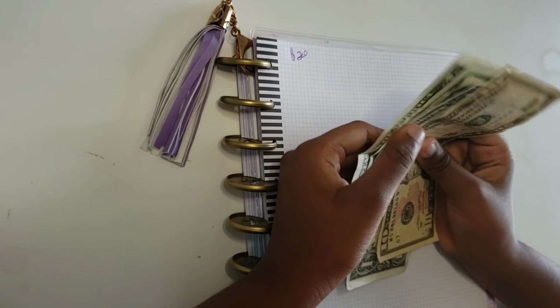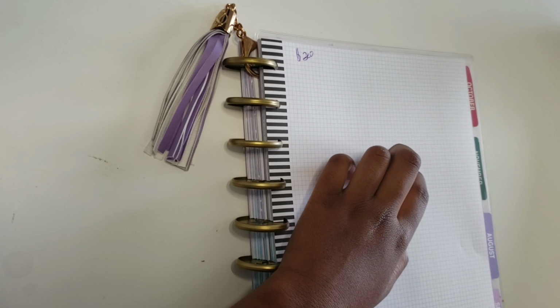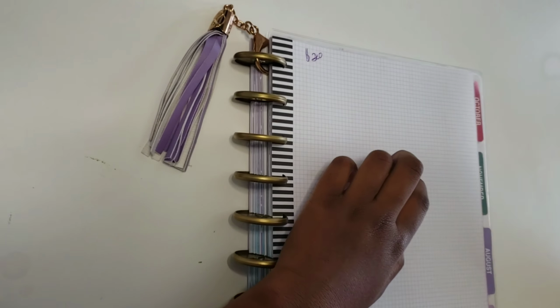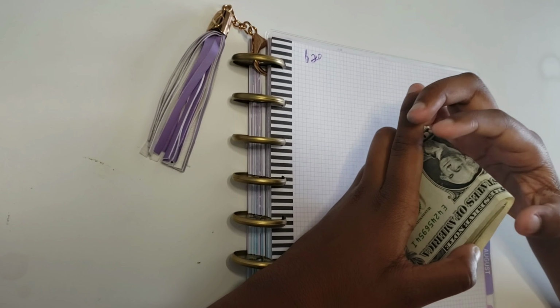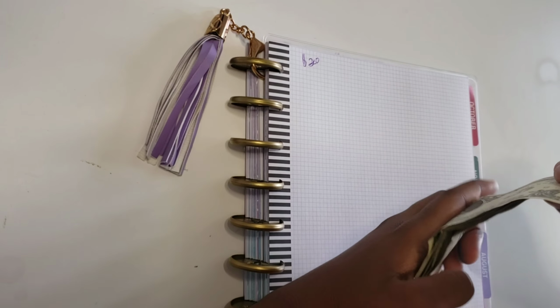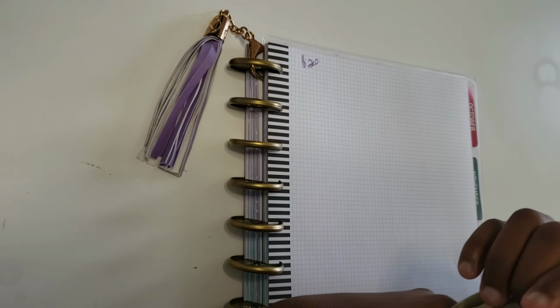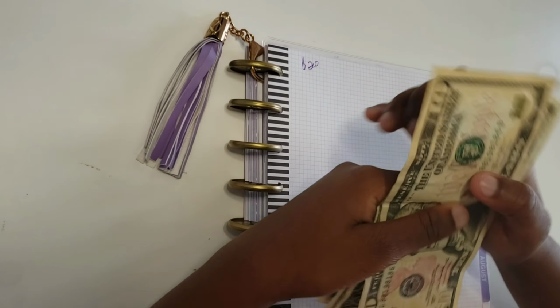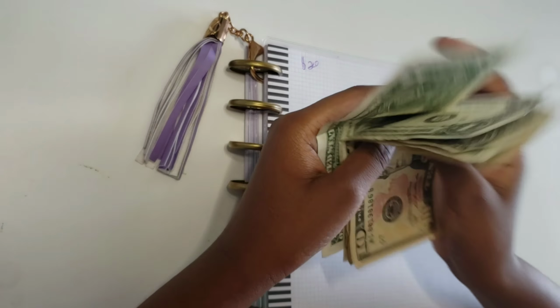Well, I spent $8, which gives me $14 and some change. And what did you buy at the store? I bought two boxes of cereal. I like cereal for the morning. It's my jam.